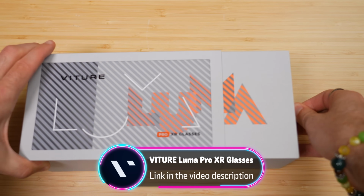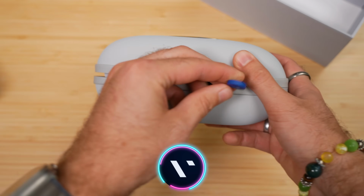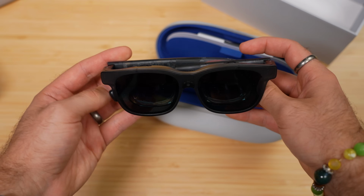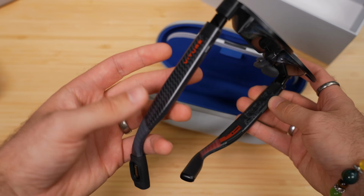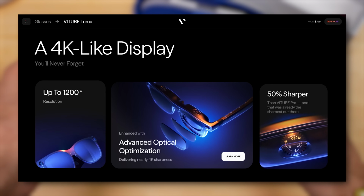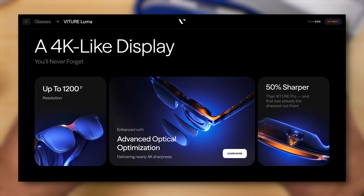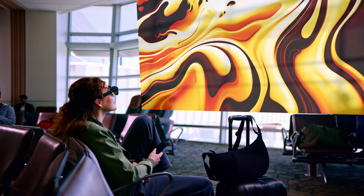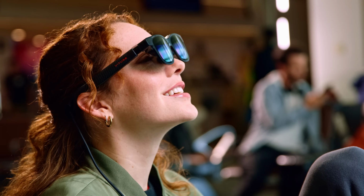So as mentioned, we have the VITURE Luma Pros right here, and they have a lot of the same accoutrement that came with the original VITURE Pro, except it's now upgraded and improved, such as the 4K-like ultra-sharp display, which comes in at up to 1200p resolution, but is 50% sharper than the previous VITURE Pros, making it the sharpest XR glasses display on the market thanks to their advanced optical optimization.